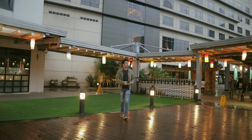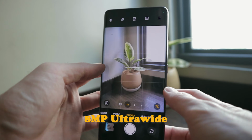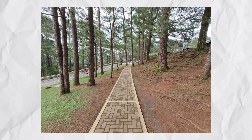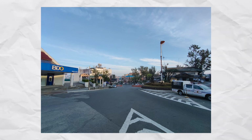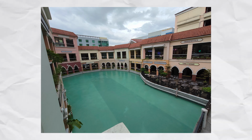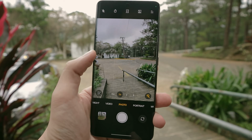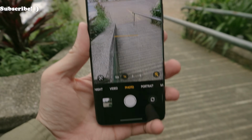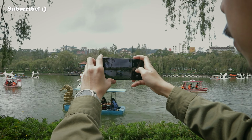Moving on to the ultrawide, this camera is drastically lower in resolution compared to others, having only 8 megapixels. In good lighting, the images are pretty good. It does look soft if you zoom it in, but it's much better than other ultrawides I've seen on similarly priced phones. The image breaks down easily when it gets dim though. You will start to see noise around the edges, but nothing that would really ruin the image. I still find this very acceptable, especially if it's just for social media.